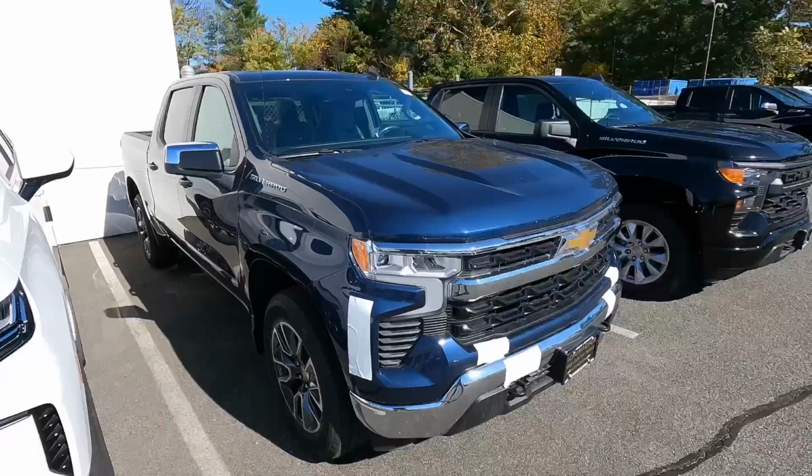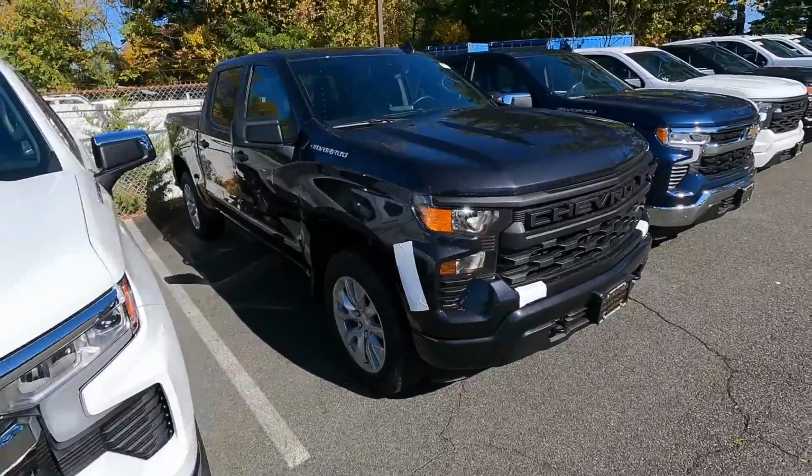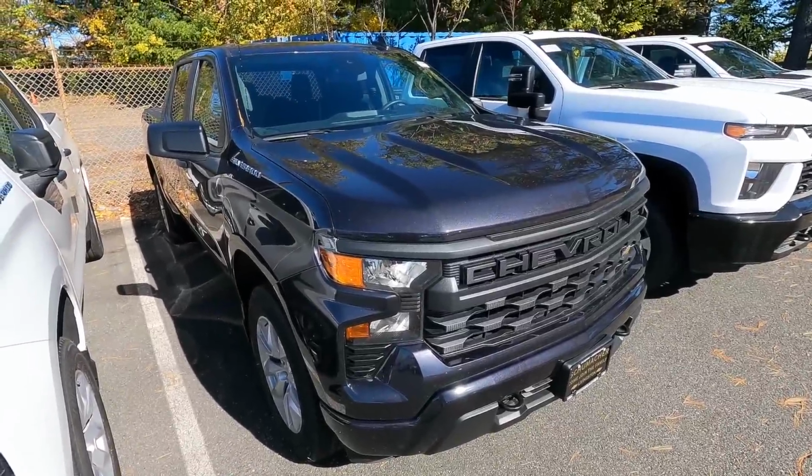Guess what's in everything else? 4-cylinder turbo, 4-cylinder turbo, and so on, down the line: the 2.7 liter 4-cylinder turbo.